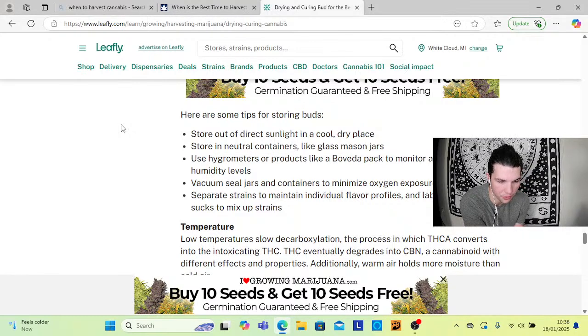Store out of direct sunlight in a cool, dry place. Store in neutral containers like glass mason jars. Use hygrometers. Vacuum seal jars, containers, maximize or minimize oxygen exposure. That's tactical text there. But how many of you guys are actually vacuum sealing containers? Because I've never done that.